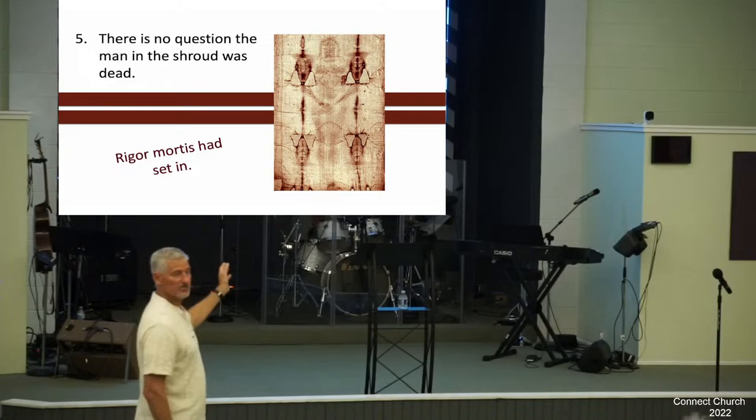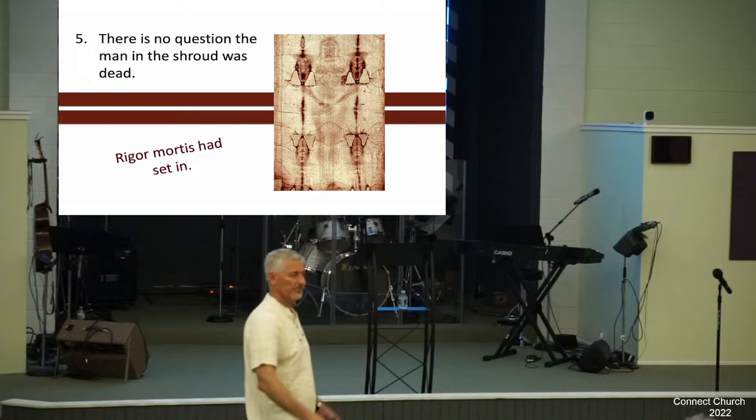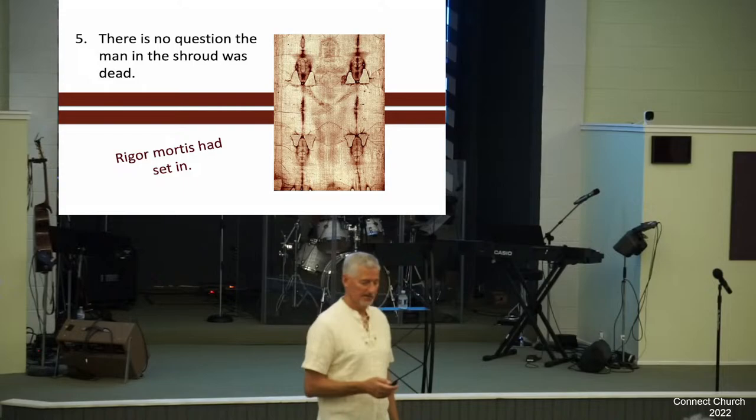In the shroud, there's evidence that the head was kind of like this, frozen, and the thumbs are in the frozen position, so there's evidence of rigor mortis, and that throws out the window the theory that Jesus had simply gone into a coma, because when you're in a coma, rigor mortis doesn't set in. So he was definitely dead, okay?